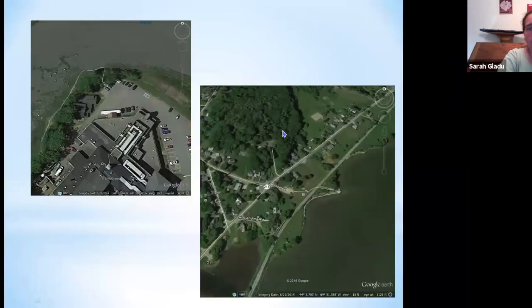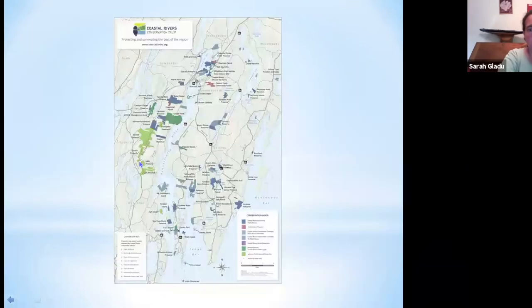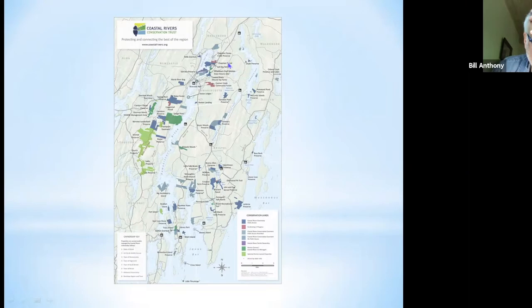So, like I said, my computer is still jumping around. But anyway, here's a little hard to see, but this is the Damariscotta, and here is Great Salt Bay.